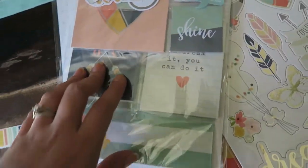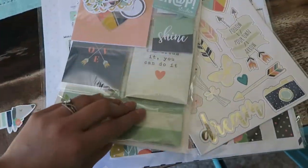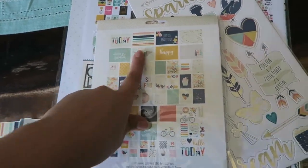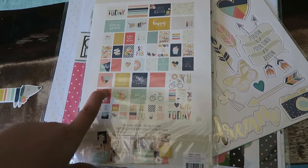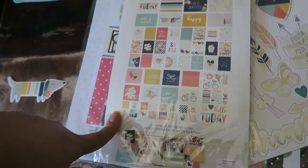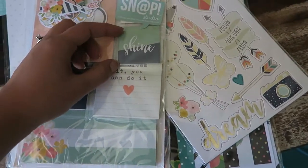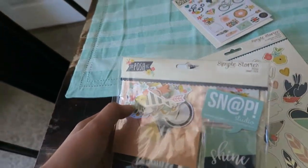And then, ooh, this Posh Snap Pack. I think the Snap Pack is the pocket pages that they have. So these ones are already cut out for you. There's some 4x6s, some 3x4s, and then some, I think these are 2x2s or 4x4s or 3x3s, something like that. Some squares, some even smaller squares, which I think are like 2x2s or 1.5x1.5. I can't remember. Or 1 inch by 1 inch. No, that's 1.5 inches, I think. Or 2 inches. I don't know.